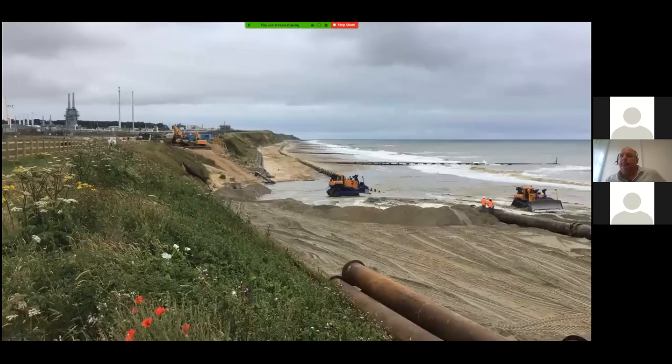So this is an image of some of the sandscaping once it started. This again was done by Van Ord. They had a dredger working from offshore dredged licence, and then they had a steel pipeline that delivers the dredged material onto the beach, where it is discharged, and then local dozers start to level it and build the level up to the new proposed sandscaping.